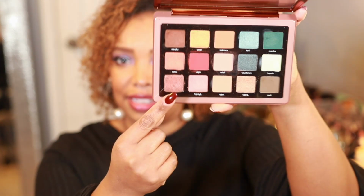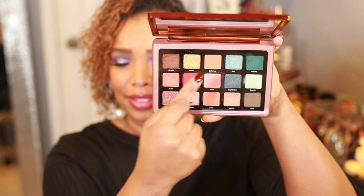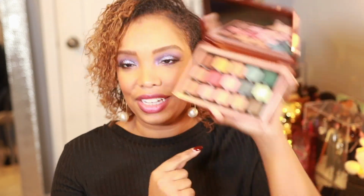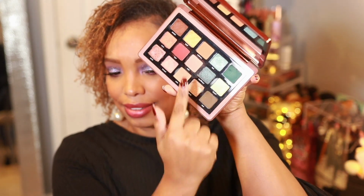but no, I just really needed this shade Sense to come harder. I needed Luster to come harder. The two mid-tone mattes are just okay. I think eventually I want to do some build-your-own palettes, so I'm going to keep those shades around. Maybe I'll find somebody with a better home to give this to, but no, I would not repurchase this again.